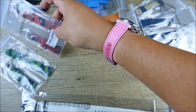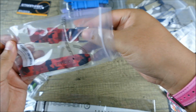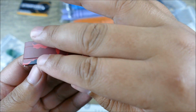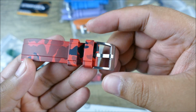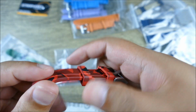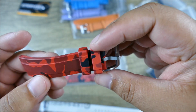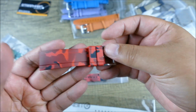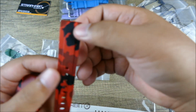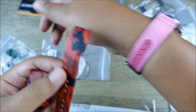And then let's go for the Ridge FKM rubber, also quick release. Check these out, guys. You've probably seen this style before. It has that almost 3-link style, definitely very reminiscent of Rolex, but it has a straight end. It also has quick release, and it has a nice breathable channel here. So very cool. And again, they spice it up by adding this really cool red camo finish. So, very Darth Maul if you really are into Star Wars, but check that out. That could look really cool, a lot of fun.